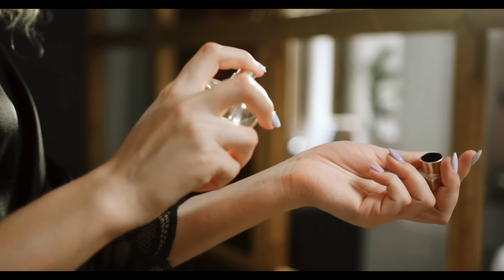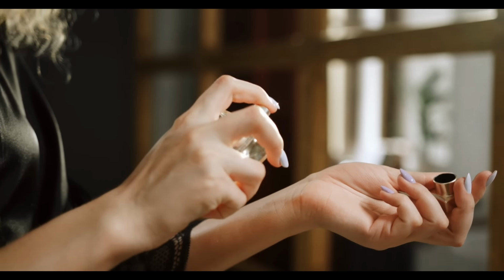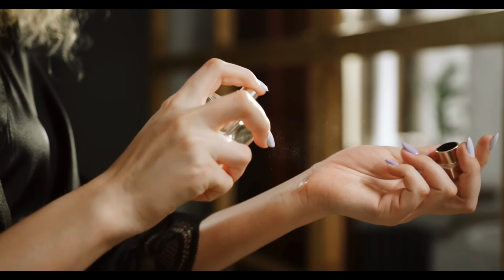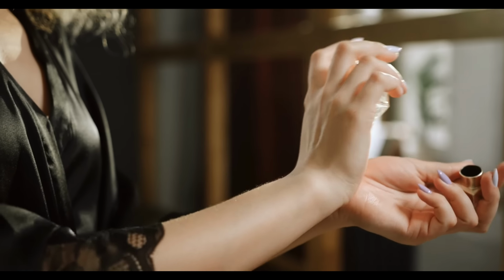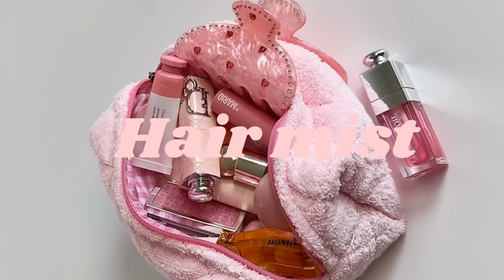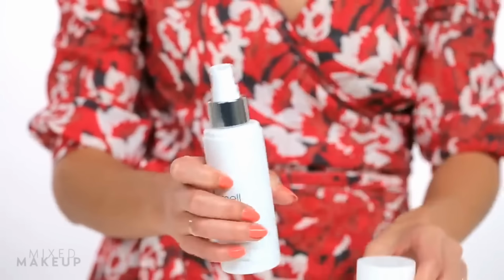Apply your chosen Victoria's Secret perfume to pulse points such as your wrists, neck, and behind the ears. Avoid rubbing the fragrance into your skin, as this can alter the scent. Step 6. Hair mist. For an extra touch, you can lightly spray a hair mist or fragrance onto your hair and brush through it. This will leave a subtle, lingering scent as you move.